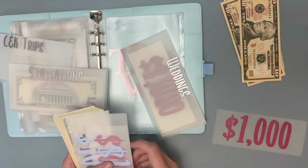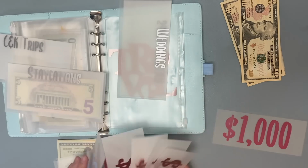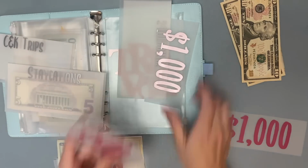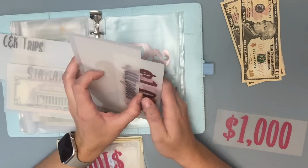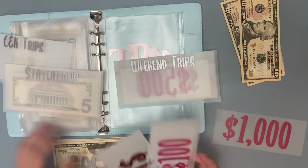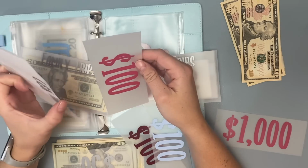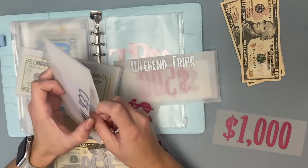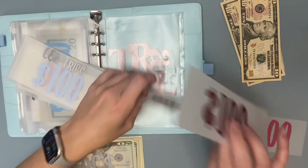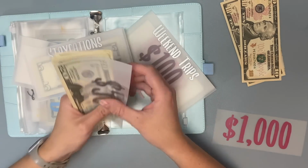Okay, so weddings has 1,400. So let's add 100 and just make it 1,500, because that is my biggest expense for travel. So we have 1,000, 1, 2, 3, 4, 500. So I'm just going to take this out and put in a $500 placeholder. So we have 1,500 in weddings. That is good. Weekend, so we have 300 in prop. Let's put 100 in me and Colin. Let's put 100 into gals. And let's put 100 into weekend. And then let's put into staycations, 50, 70, 90, 100.